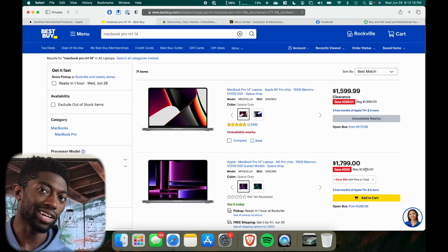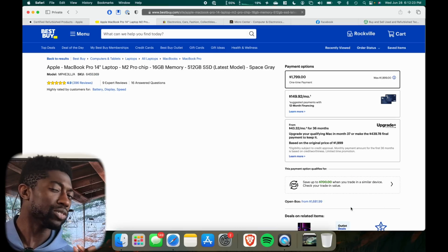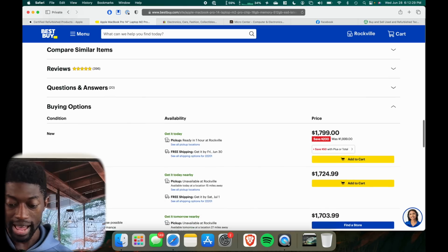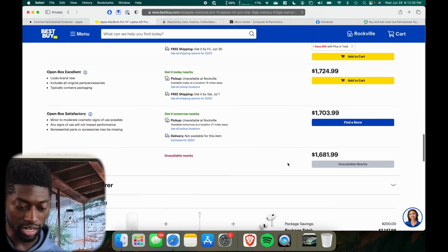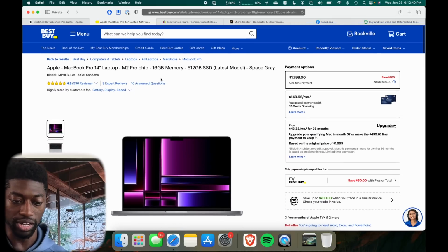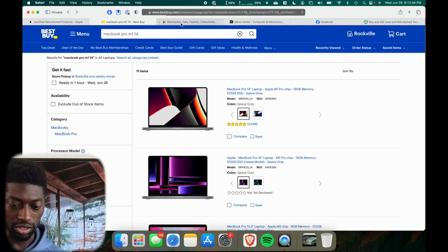But the one thing I want you guys to check for is open box. So I would say, at least when it comes to Best Buy and their electronics, I wouldn't go anything lower than excellent. And you'll see here, excellent is $1,729. So you're getting an even bigger discount. But Best Buy also has a refurbished section as well. Unfortunately, for this MacBook Pro 14-inch M2, there's nothing here. So Best Buy would be another good option to look.